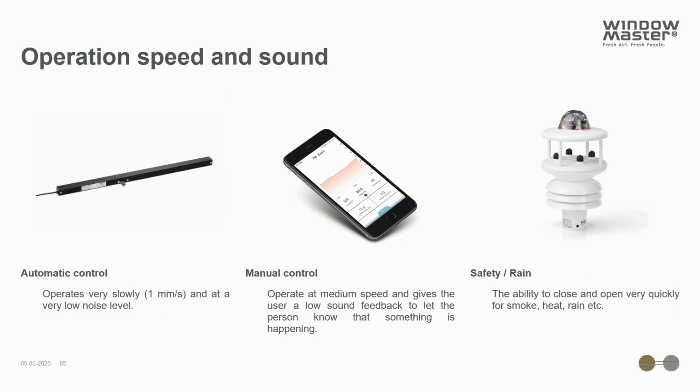Therefore, it's very important that the actuators can operate at low speed when they are automatically controlled by the BMS. However, at the same time, you potentially want some noise feedback when the occupants are manually controlling the windows. Not a lot of noise, but just a subtle indicator. This is especially true if the windows are out of sight.